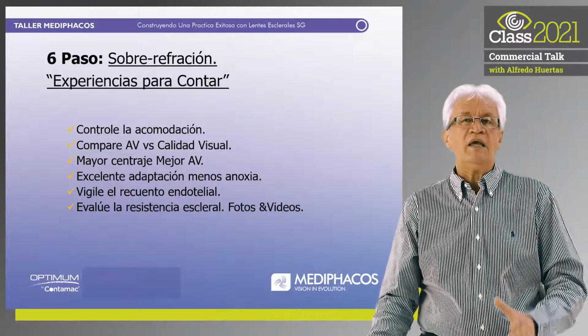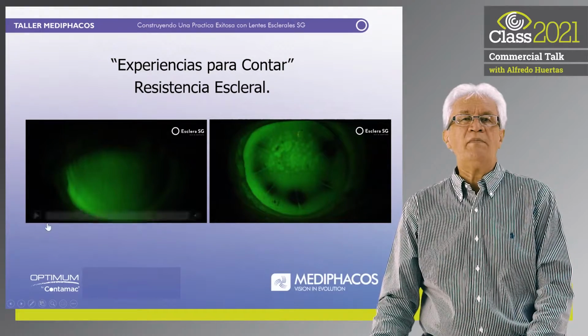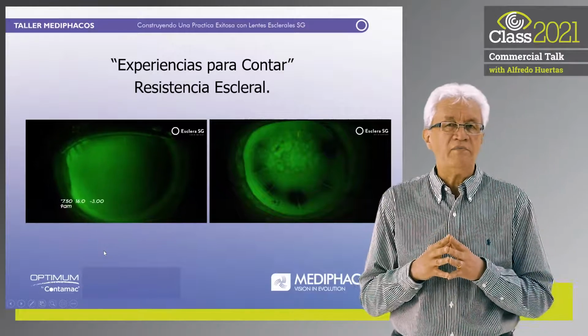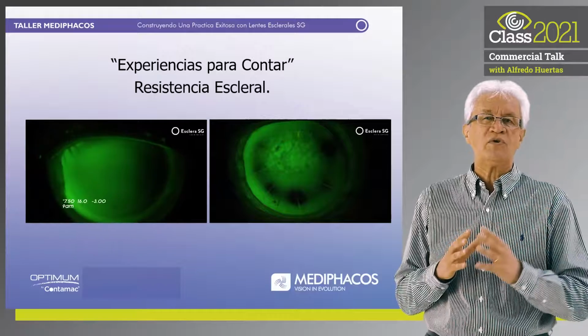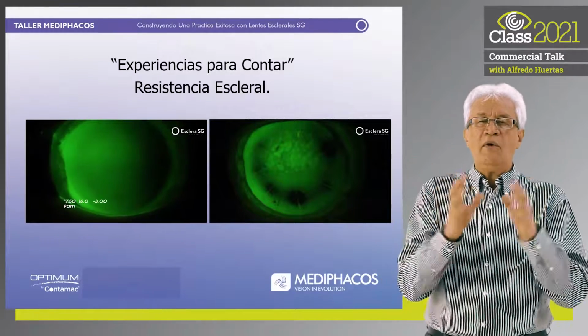And this is a case of radial keratotomy, and I usually do it with photos and videos. Now I want to show you this video, and we are going to place the 2 videos. The one on the left is the lens placed at 9 AM, and the one on the right is 5 hours later.